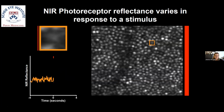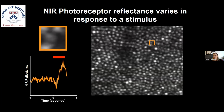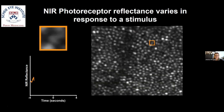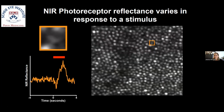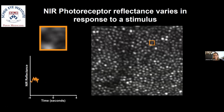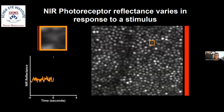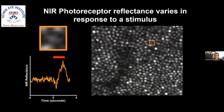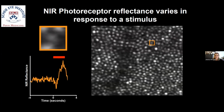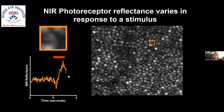But so we image the retina using our infrared imaging beam, and stabilize the video through our post-processing registration techniques. But while we're imaging, we also provide a visible stimulus that goes over all of the cells. It includes the entire imaging field. And then we record the video before, during, and after that visual stimulus. And once that is done, in post-processing we're able to track the reflectance of individual cells that occurs in response to that light.